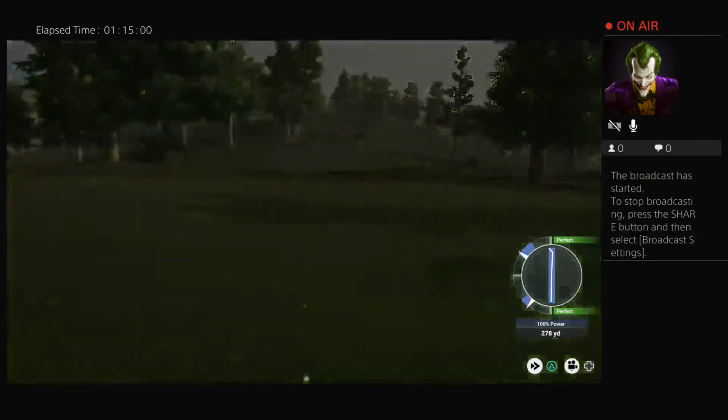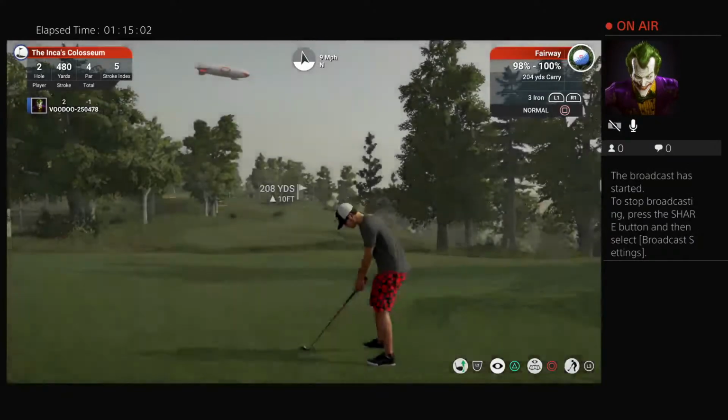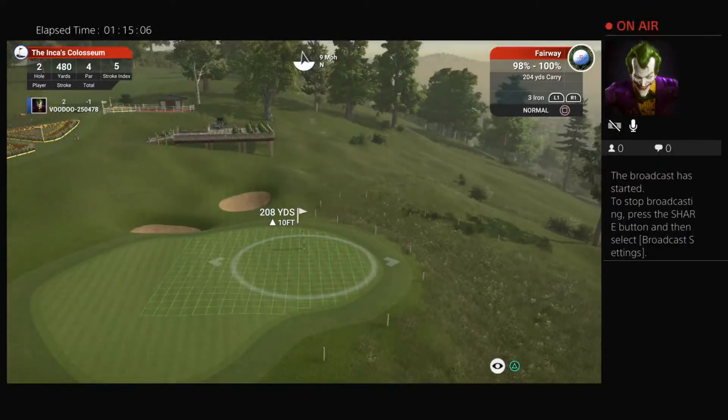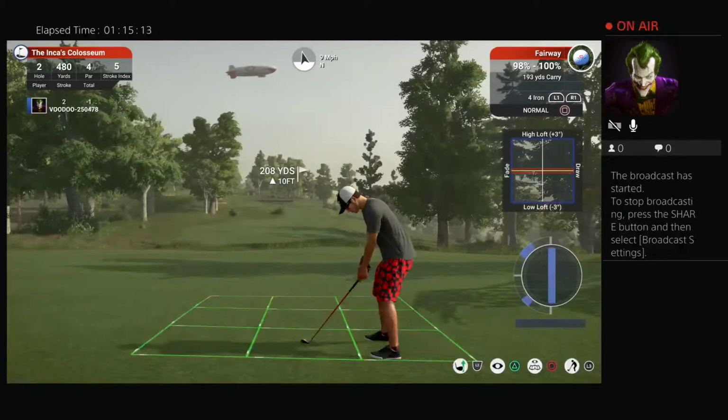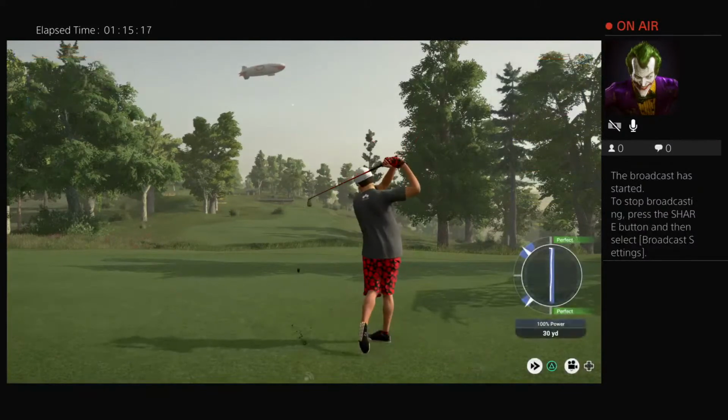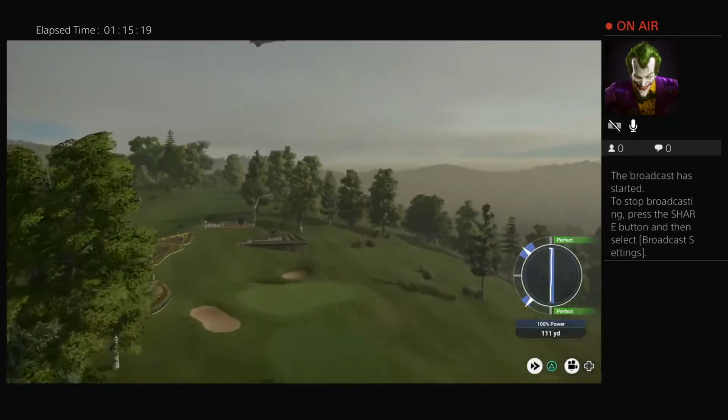I think he'll like that. And about 210 to the pin from here. I think that's the 4 iron.